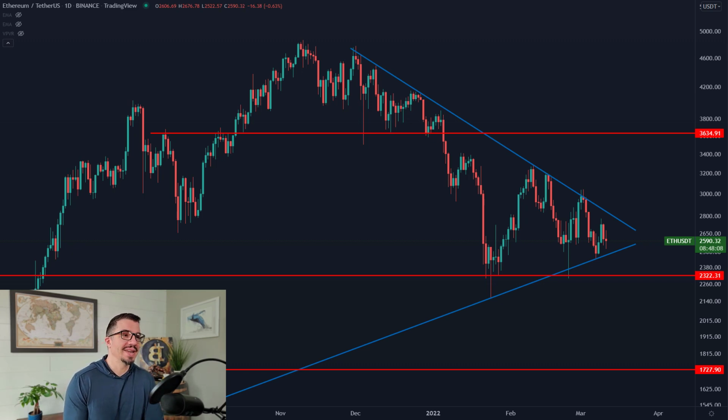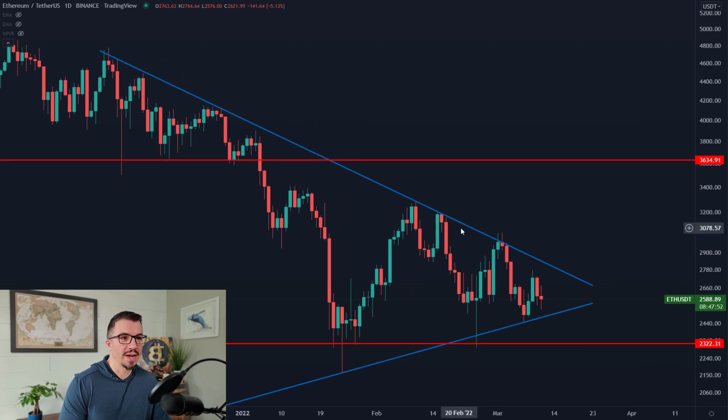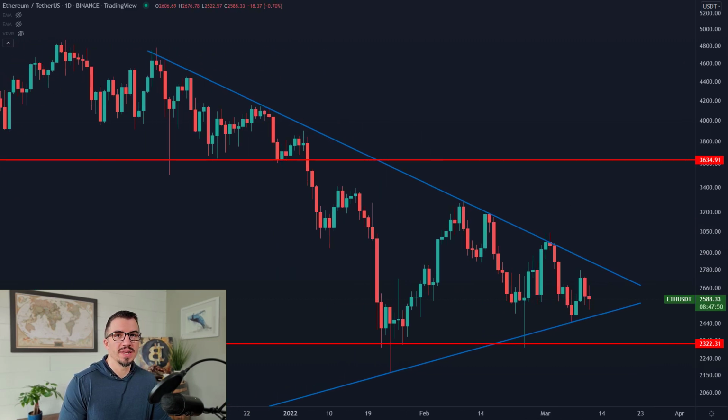So with that said, let's take a look at the Ethereum daily time frame. So this is Ethereum against Tether, so ETHUSDT. And you can see here clearly on the daily time frame that we have a trend line that extends from the November high. All right, now ever since this time, Ethereum has carved lower highs. All right, it has not been able to carve a higher high ever since late last year.